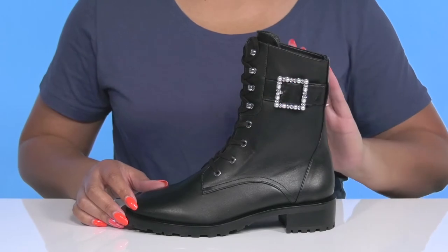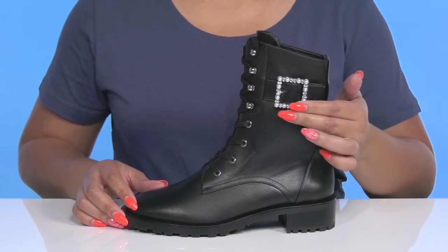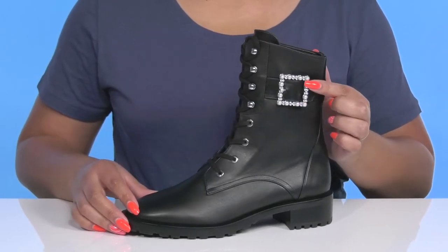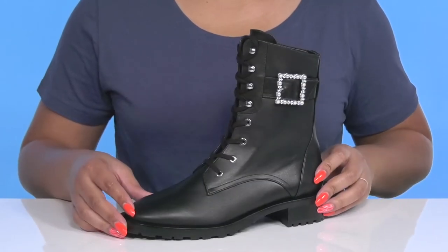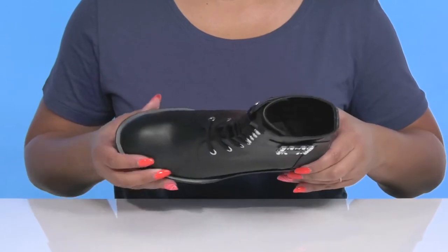They have a fixed strap that wraps around the back of the ankle with a decorative buckle that has some gorgeous pearl and rhinestone embellishments to give you a glitzy and glamorous style with a bit of a twist.